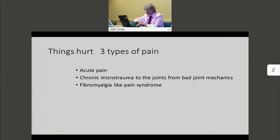And what happens is the combination of poor proprioception plus the joint laxity from the ligament and tendon laxity leads the patient to misuse their joints, and the misuse of their joints leads to chronic damage to the joints, and this leads to chronic joint pain and premature osteoarthritis. Third type of pain is a diffuse fibromyalgia-like pain syndrome. About half the patients that I see and diagnose as adults have been previously diagnosed by somebody else as having fibromyalgia.